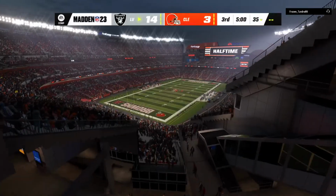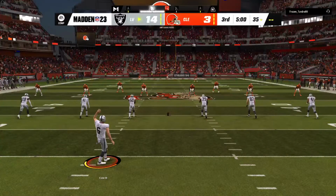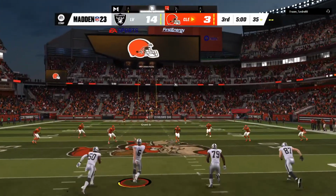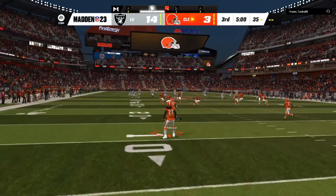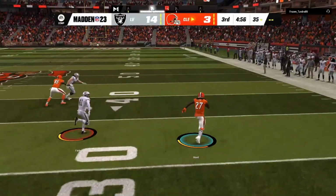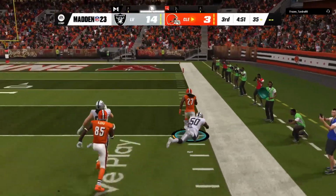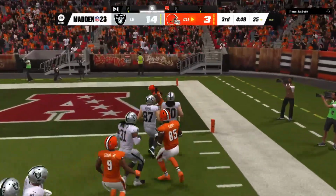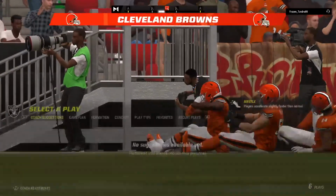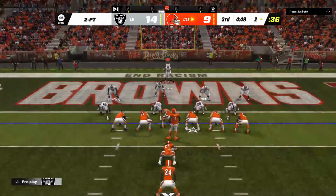Welcome back. Charles and I settled into the booth, ready for quarter number 3. The Browns going to see the football first, but they trail here as we resume play on EA Sports. Taken from about the 12. Touchdown, Cleveland. He returns the kick 88 yards to the house. And the Browns are back within a score.